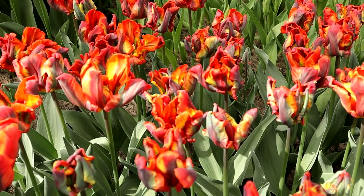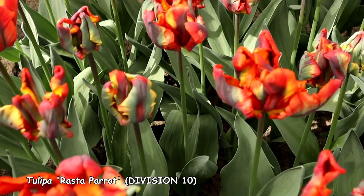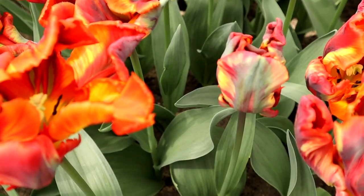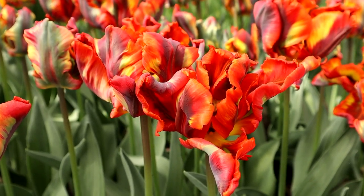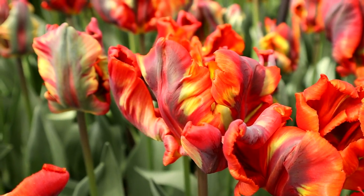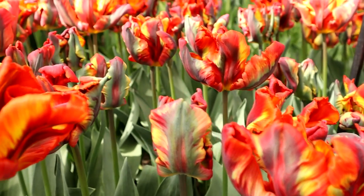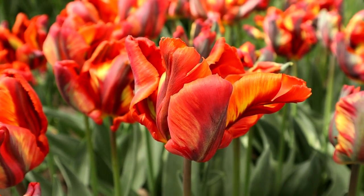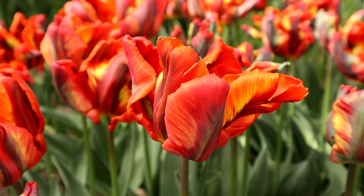Next up, we have Rasta Parrot from Division 10, the Parrot Division. Have you ever seen such mesmerizing colors? I'm completely hypnotized by how the oranges, the dark reds and the yellows blend together in this masterpiece. I feel myself slipping on my principles here. I may actually have to just buy a packet of this Rasta Parrot, even though it's not a reliable returner. It's just too fabulous.